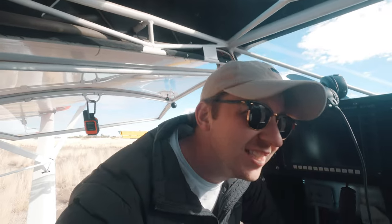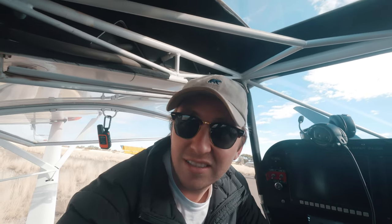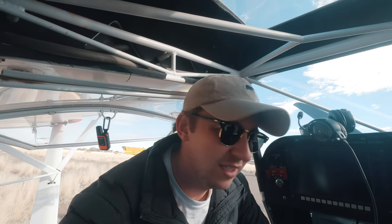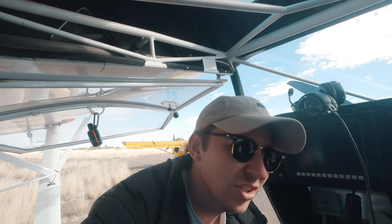About to leave Keetmanshoop. The wind is dying down. It's 3:15. No, what's the time? It is 3:00. 2:59. Sorry, and it should be an hour and a half flight. Hour and 40 minutes flight. So that's 4:45. We'll get there.